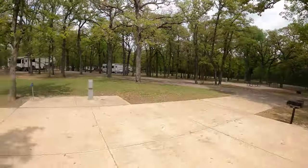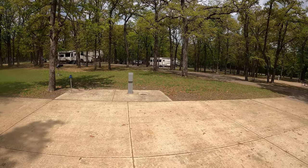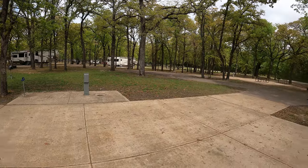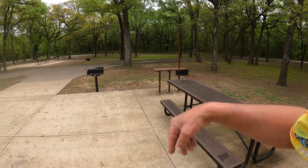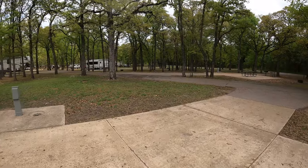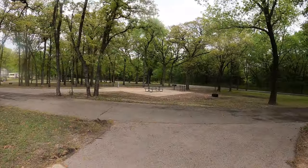If you're planning a trip to West Burns Run and you need full connections, you'll be happy to know they have got you covered. This is actually a handicap site, 50 amp, water and sewer, wheelchair accessible table, big fire pit. Yeah, this is really nice. And they've got a lot of these pull-through sites.